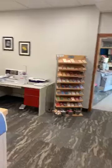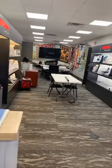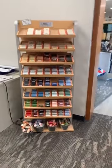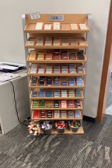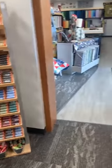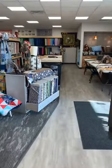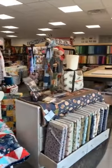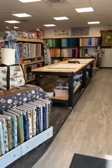And then when you come back out here, you can see the store is very long, which is nice. And then we have a very big selection of Aurifil thread, which, who doesn't love thread? I know I do. Super fun. But yeah, you just come right back out to the shop, and that kind of concludes our tour.